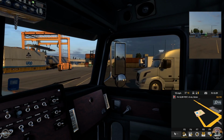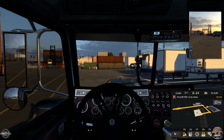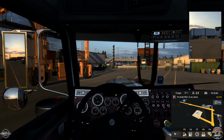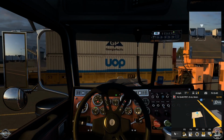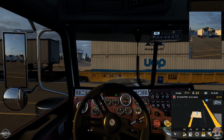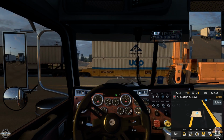All right, so where's our trailer? Our trailer is a plain white refrigerator trailer. No, it's not a refrigerator. It's just a box trailer. All right, good deal. That's weird, that one load that we had used a refrigerator trailer to haul used packaging. Let's see if we can get hooked up to this thing. My mirrors are off.